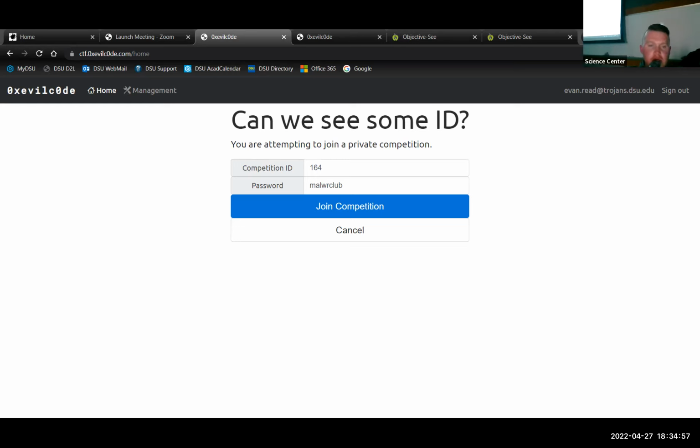So Adam just asked, can I show where the downloadable files are? It's recommended to create a team first, even if you're by yourself. But the downloadable files can be located in the competition tab. For example, I'll click on Nuke, which has a PCAP in the files area right here. You'll just click on that and it will be downloaded to your computer automatically.